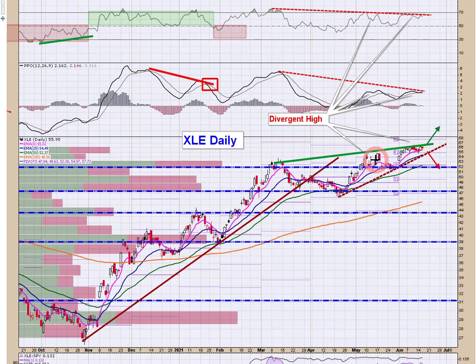The one thing I do not like about this chart is we've got a divergent high. What do I mean by that? Well, you can see back here at this high, we had relatively high momentum and relatively high RSI. As we come to this peak, lower momentum, lower RSI, and now as we've worked higher, still lower momentum and lower RSI. So while oil continues to rise and continues to seemingly have a bid under it, this chart is running out of gas, and that makes it vulnerable.